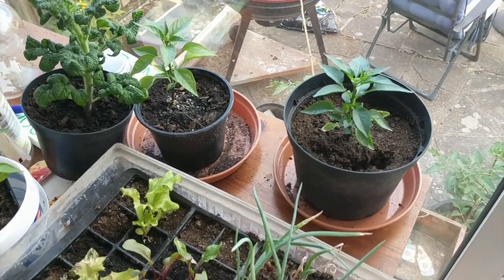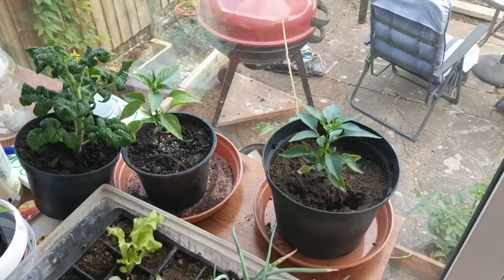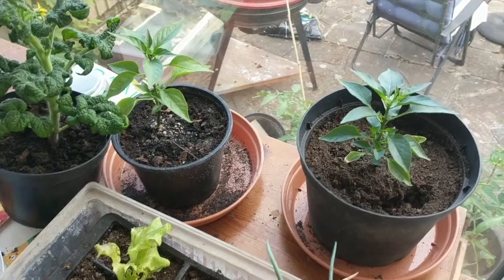I mean, maybe, we don't know. We think maybe it'll do something, maybe it won't. They're all looking pretty much the same, and they've looked the same for quite a while. We don't see any signs of chilies yet, but patience.